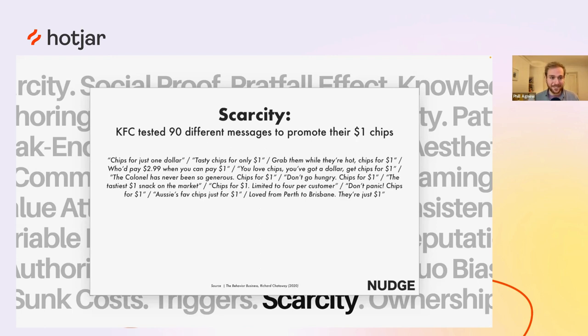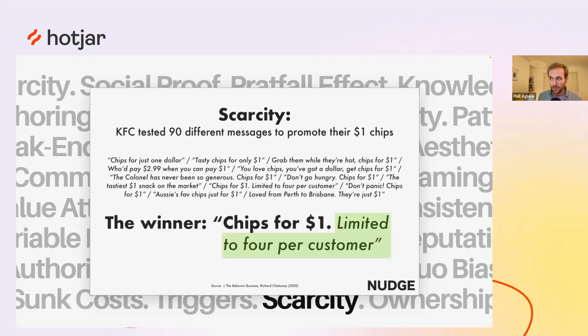And you know what's going to happen because you've probably seen it already. But the one that drove the most sales was none of this creative genius. It was chips for a dollar, limited to 4 per customer. That tiny bit of scarcity made the message more potent, made people more likely to buy, even though they weren't actually limiting them, which we can get into the ethics later. But just having that bit of scarcity, just implying that bit of scarcity, made people more likely to buy.